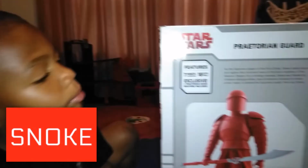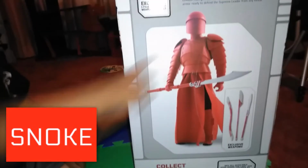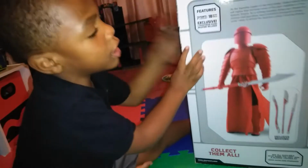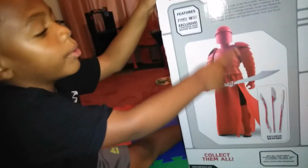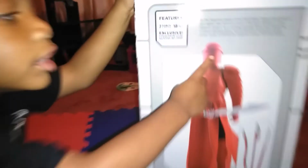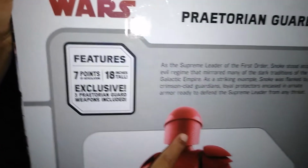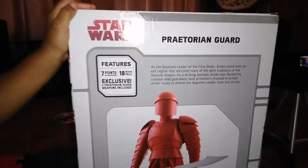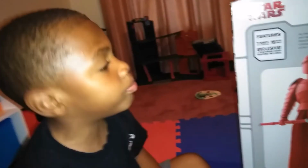So now we're getting ready to open it. I just bought it and let people know I didn't have this guy. Yeah, that's why I just collected it from Target.